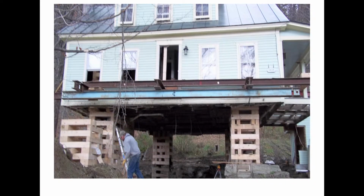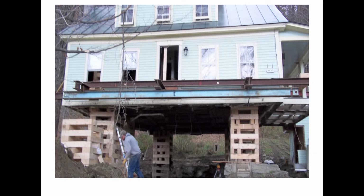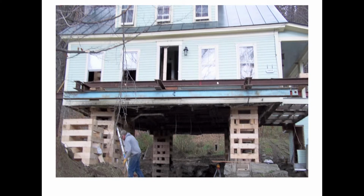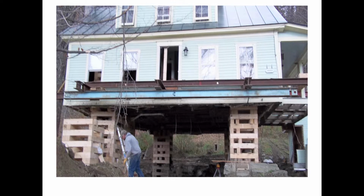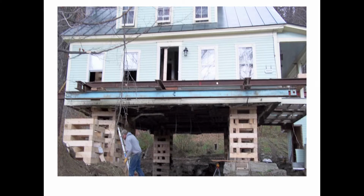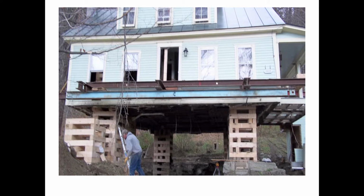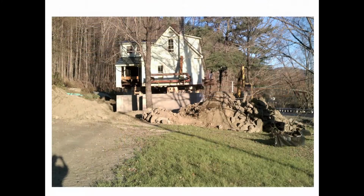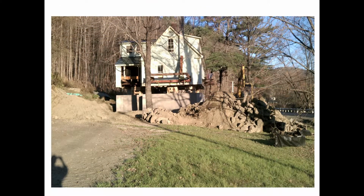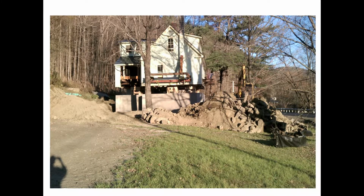So it went way up. And then the cashier in the store said, "I get what you're doing now. You don't plan to be hit again." And Don Messier, who was a guru, the mover who did it. I was very fortunate to get him. But you can see steel girders going through the house, and the torquing and twisting and raising it. I did more damage to the house in raising it than Irene did.